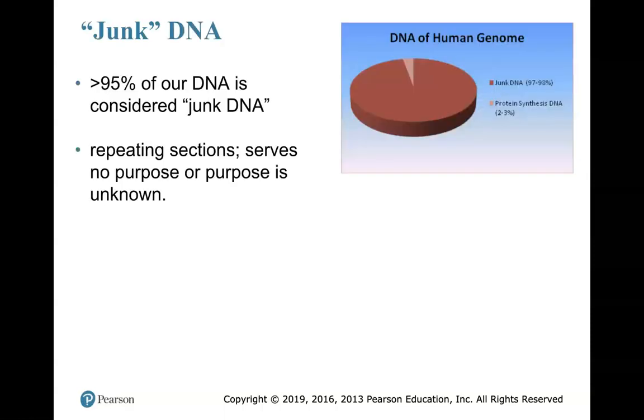I do want to point out that the majority of our DNA does not code for a gene. In fact, over 95% of our DNA is junk DNA. Very, very little bits and pieces of our DNA encode for a gene. I taught you guys 21,000. I kind of mentioned that number very briefly. 21,000 genes are coded for in our DNA.